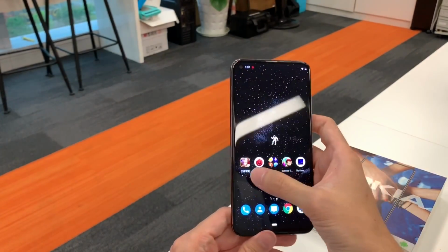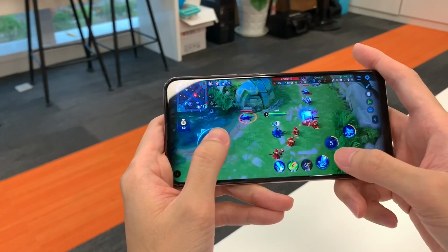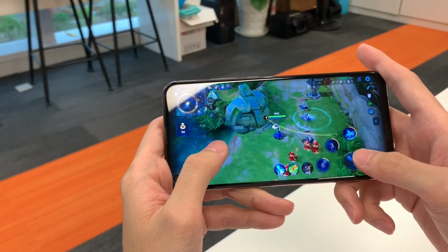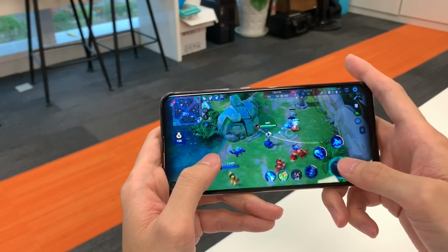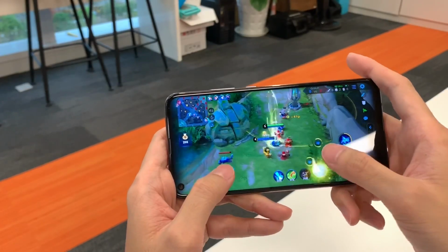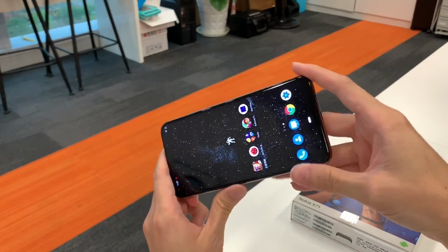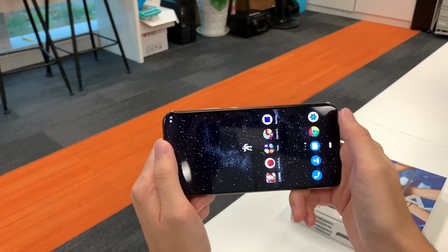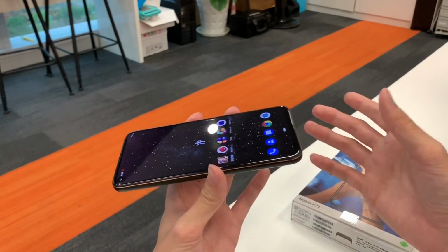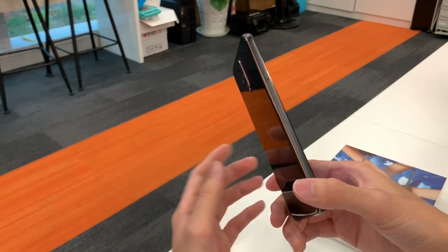Anyways, I did some gaming on this game as usual, the Mobile Legends equivalent here in China, and I must say that it ran rather smoothly. I was really pleased with the performance I was getting and I was able to get some kills which I did not manage to film. The only thing that I didn't like was the fact that the speaker is placed at the bottom and it often gets blocked by your hand when you hold your device. So it is a single firing speaker. It is just an average speaker, but it is good enough for your basic needs.